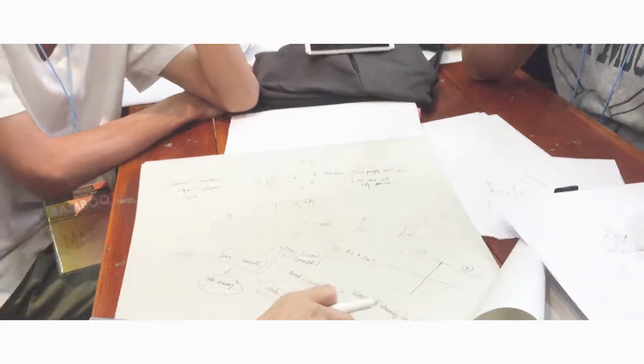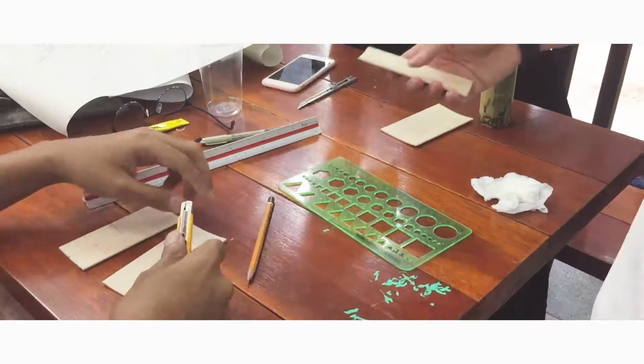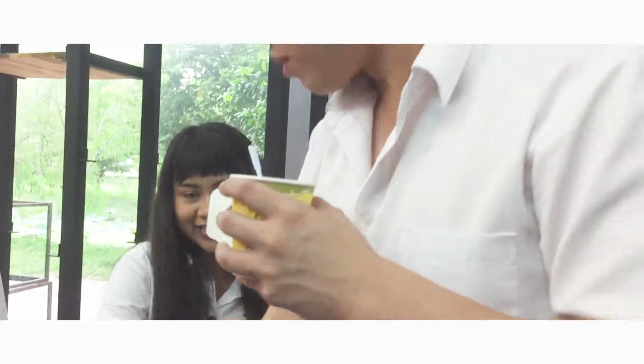So now is the showtime. After 4 hours of working really hard, finally we can show our ideas to you guys. But first, I'm going to talk about the ideas, the function and the perspective of the pavilion. Our ideas come from combining Thailand and Vietnam. And here is the result.